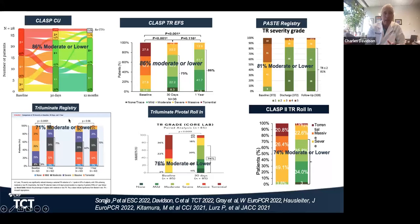We went through the CLASP compassionate use trial, CLASP TR early feasibility, and the PASTE registry by Dr. Jörg Hausleiter, which is a multi-center trial in Europe and really is the largest database we have thus far. Then there's the TriCLASP registry. These are MitraClip registries, the TRILUMINATE pivotal trial roll-in, and then the CLASP TR roll-in, which I had the opportunity to present at TCT 2022 on behalf of the CLASP II TR investigators.